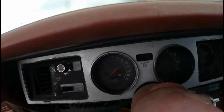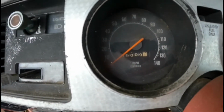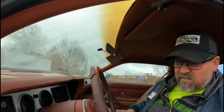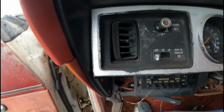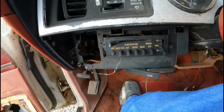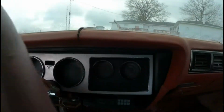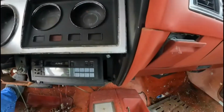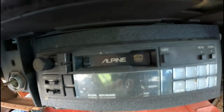Let's see what we got for mileage. 55,009 miles and 1/10. I would say that's probably 355,000 miles by the looks of it. You never know. Homer only had 43,000 miles. Got the wipe wash mode on there. It is an AC car. Gotta love the factory tach. Full gauge. Got some dummy lights.